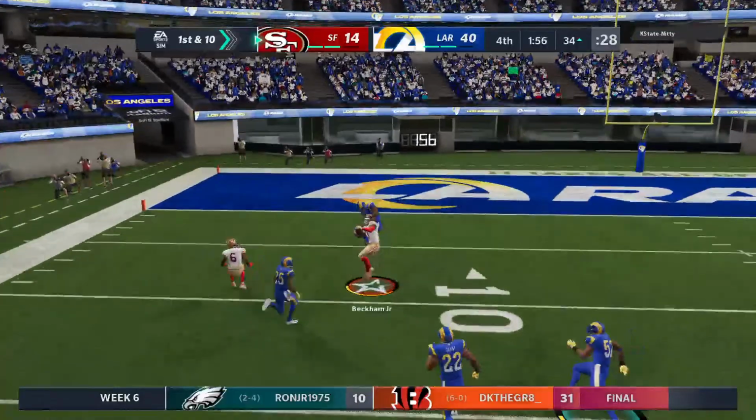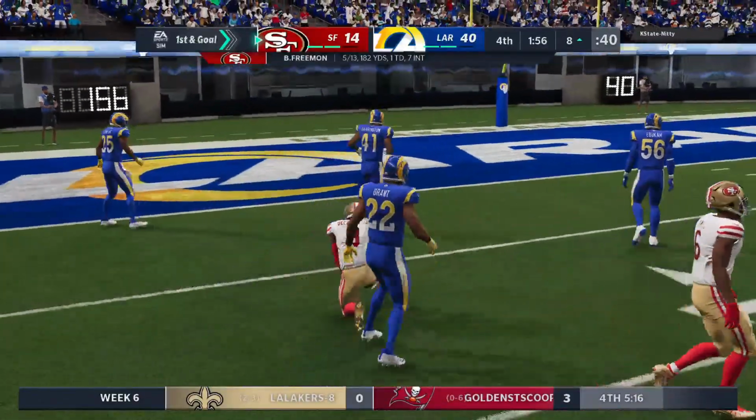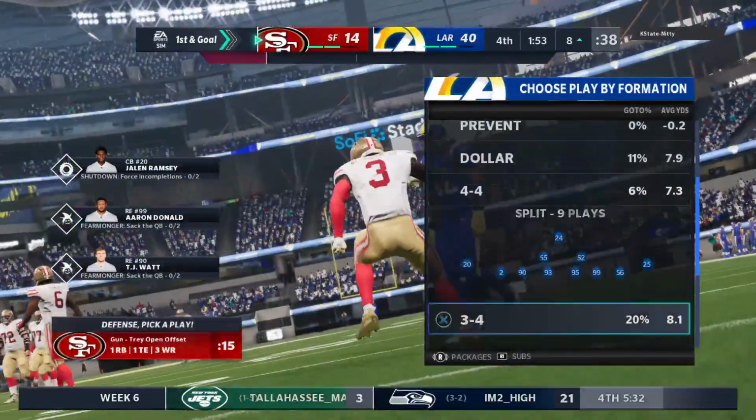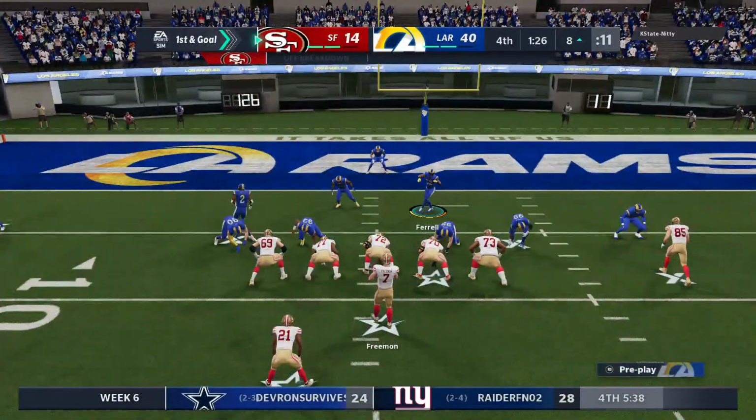They'll tussle for it, and this is going to be caught. And he's brought down, but not before he reaches the 8-yard line. A good pickup there, 26 yards.